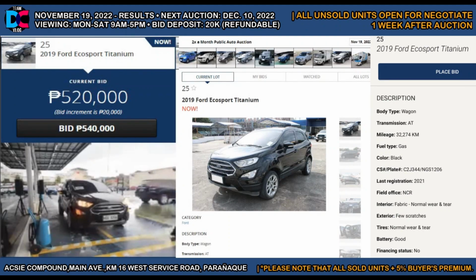At 540, we turn it to 540. At 540,000 now. It's with JP, looking at 540. At 540,000 now, ladies and gents. It's with JP. I'll put it for sale at 540,000.